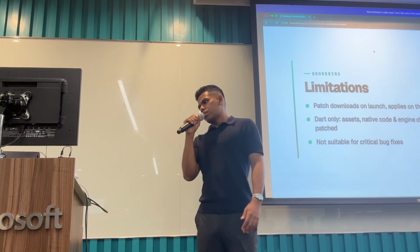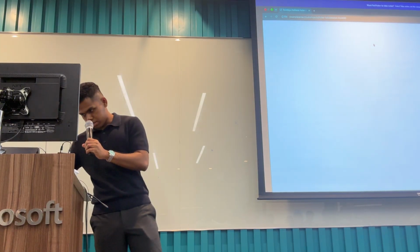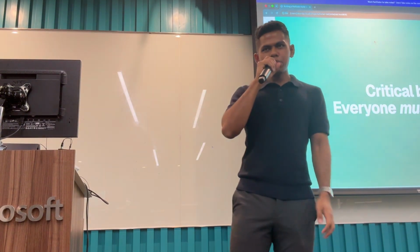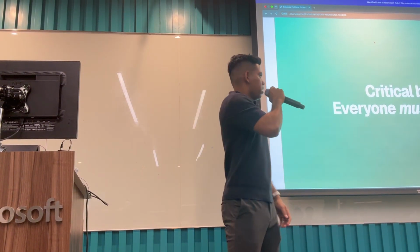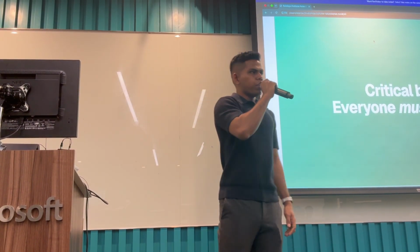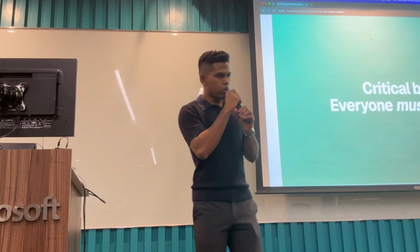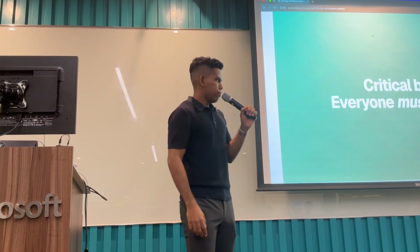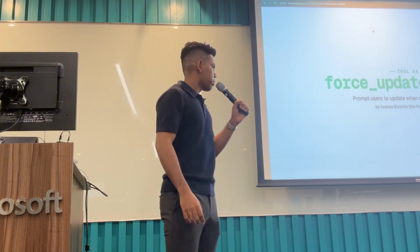And the next one, it's not suitable for critical bug fixes, for the reason that I've said, because some users might not get to see those updates. So what do we do with the critical bug? The only way we can do is we have to force people to update. Okay. That's why we use the force update helper.